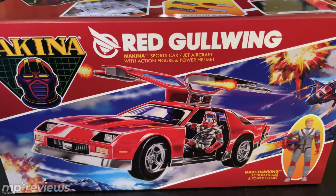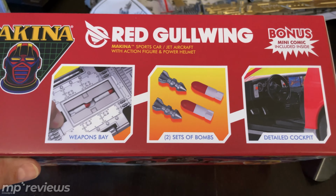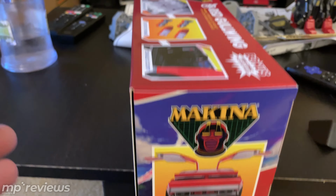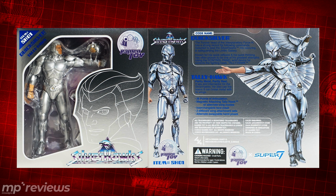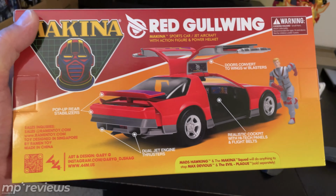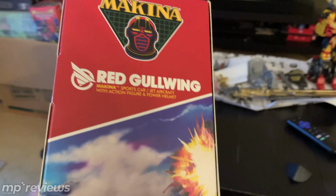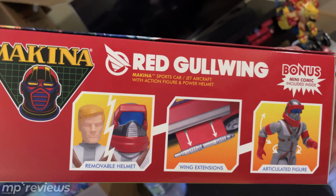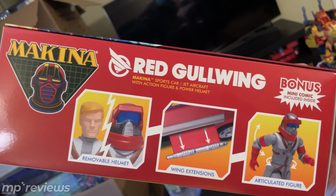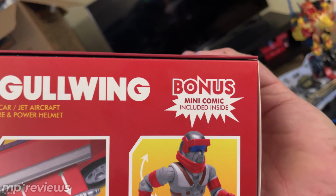Okay, so here it is, and we've got the top panel. I mean, this is beautifully designed. If you've seen the Silverhawks packaging, you'll know that they do a great job on packaging design, and this is just beautiful. It's packaging you want to keep because it just looks so good. I mean, so far anyway. There we go. There's Matt Tracker in his helmet. Bonus. Let's see. Mini comic included.